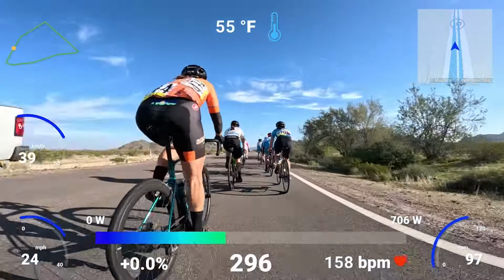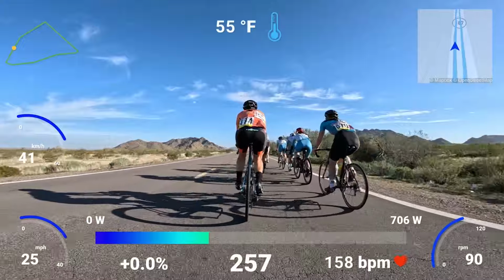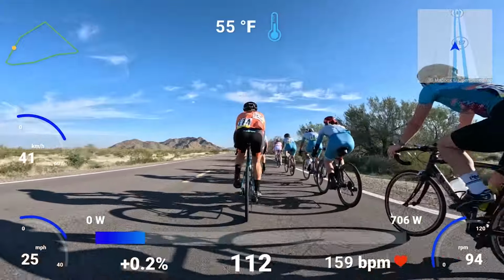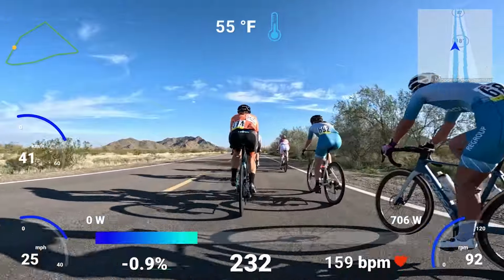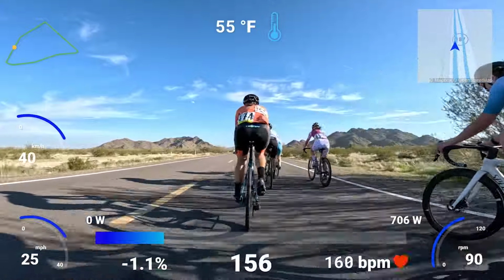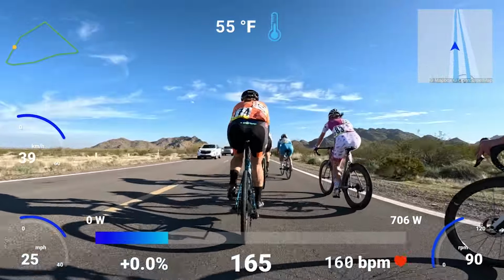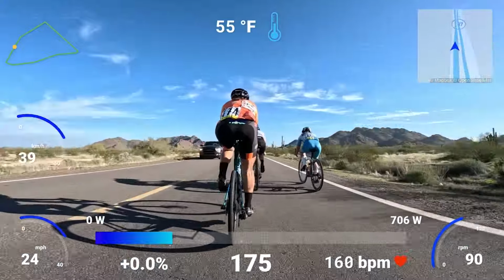So there's nine of us here, and I'm just telling the women, hey, we work together, we go faster as a group, pull through steady. Some people I'm telling they can ease off after they take their turn. Some people were thanking me in the race. Some people didn't say anything. So it's just hard to know how much direction to give.